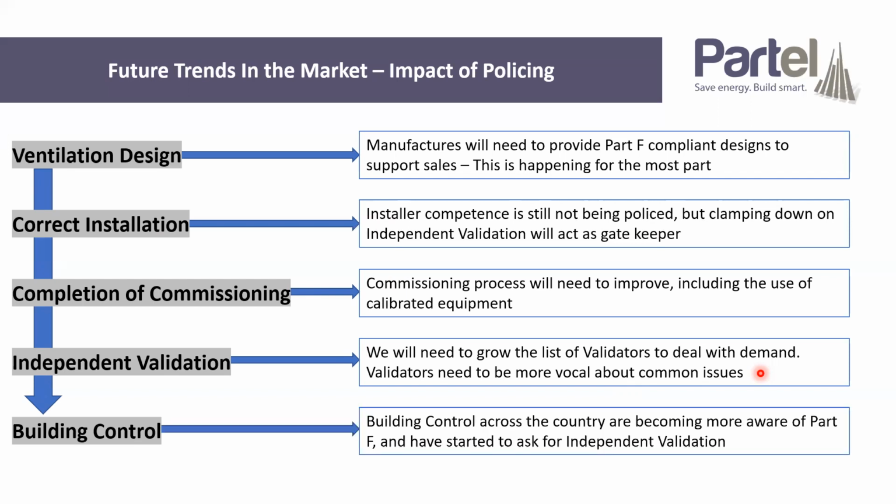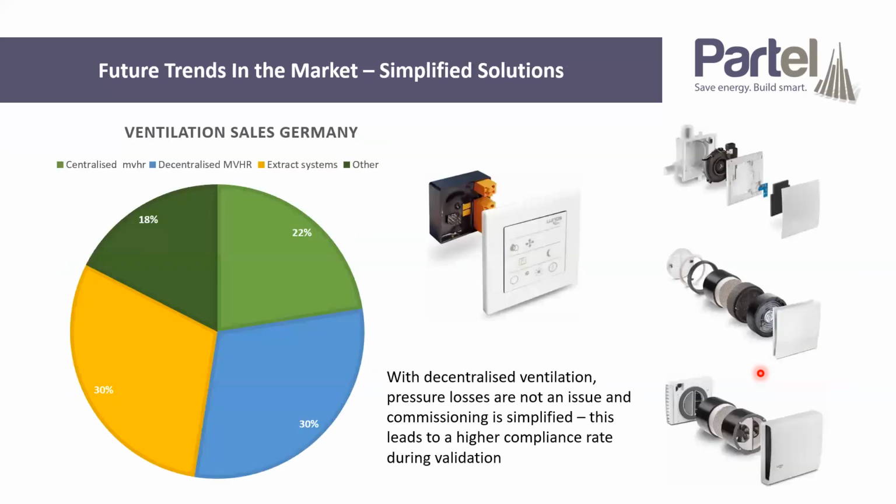And then finally, building control across the country are becoming more aware of Part F. As I said, there was a memo went out from the Department of Housing. Building control are starting to clamp down on that. So hopefully that should improve things.